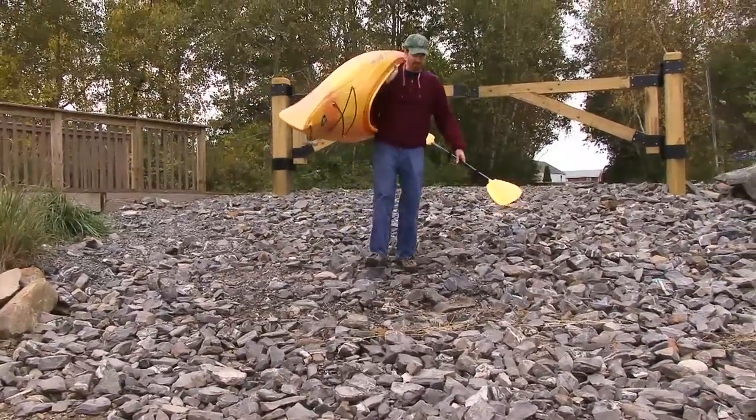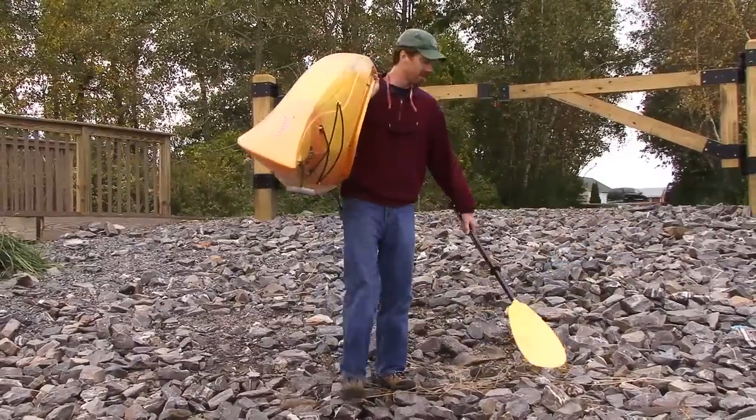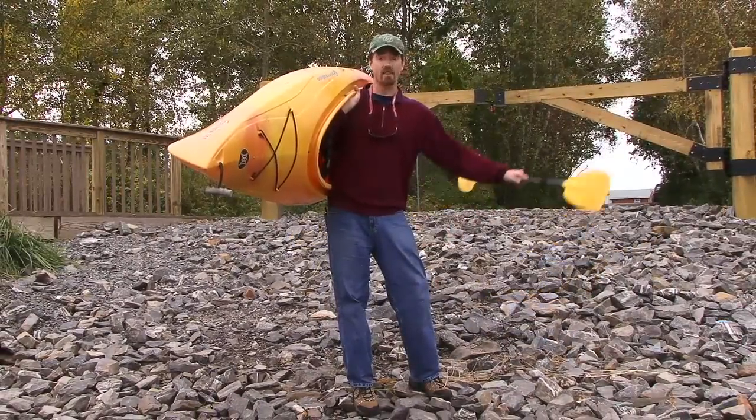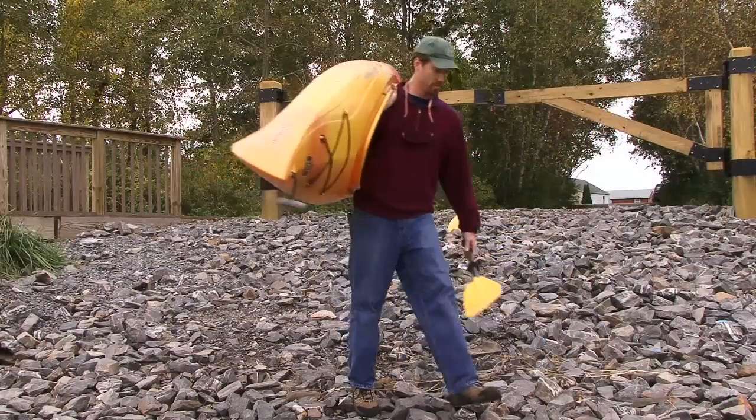One of the things that's definitely out of place around here is this bank of rock. This has all been put here in order to stop this bank from eroding. Gives you a good idea of how high the water level comes during spring tides, flood tides, or storms.